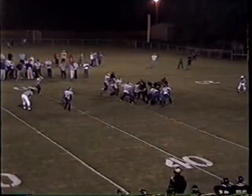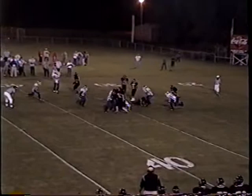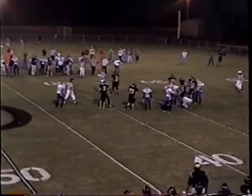Power on the center quarterback. Little mix-up in the backfield. Handoff to number 60, Michael Frazier. Pick up.